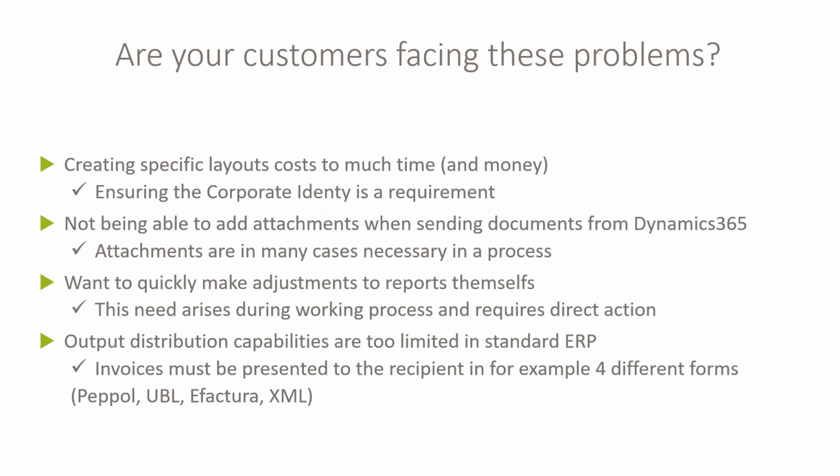So, first of all, these are some statements from customers which I would like to show you, which you can solve with our solution. The customer wants to create a specific layout, but this costs too much time within the standard Microsoft Dynamics application, or it's even almost impossible. So they want to ensure the corporate identity, or they want to be able to easily send the terms and conditions as an attachment when sending documents from Dynamics 365. And this is, in a standard environment, almost impossible. In many cases, an attachment is necessary, so it would be nice to easily send this.